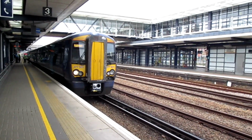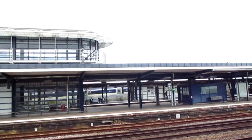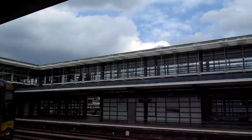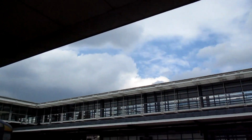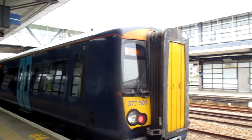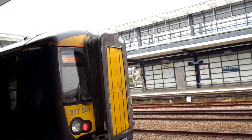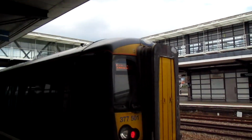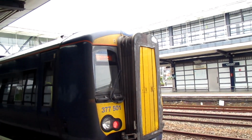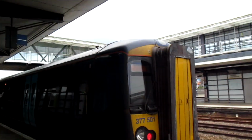Got a 377 terminating from Victoria. Perfect timing. Talk about being caught off guard. 7's moving to Southern in the next few months. Technically, it still belongs to them. Well, they've got the Southern account on them anyway. All the majors have done a Southwest anyway. Well, they're not maintained enough. We've got potential drivers at Victoria who drive them to Selhurst for maintenance, and we don't get them very often. Excuse me, does this train go to Maidstone? Yes, it will do, yeah.